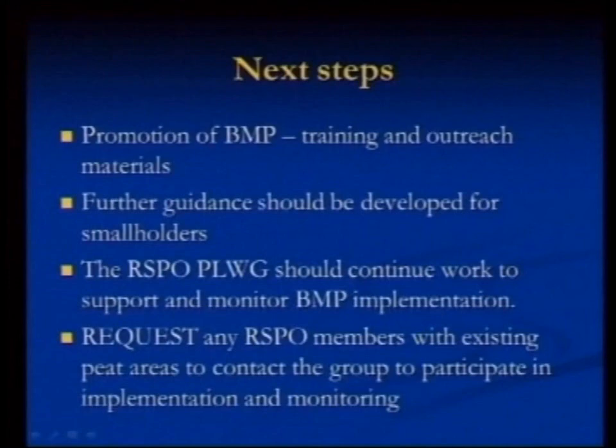and then the next steps: promotion of the best management practice through training and outreach material, guidance for smallholders, and then we believe the peatland working group will need to continue its work, and we request any RSPO or other members here with existing peat areas in their plantation to contact us and collaborate with us in the future years to demonstrate how to reduce emissions and improve yield on peat plantations.